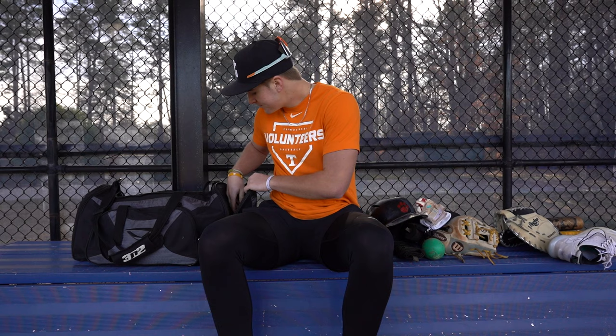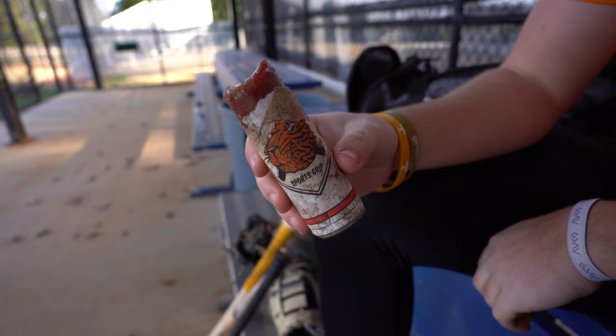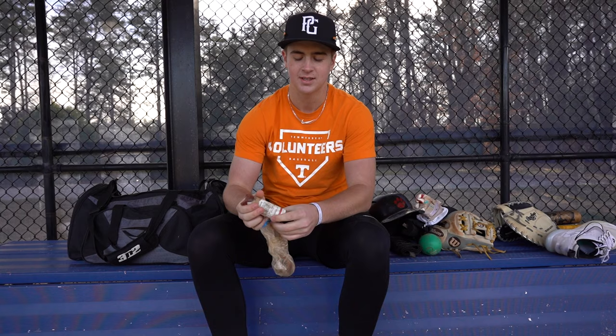I got two things of Tiger Stick in here. This is my go-to pine tar, just throw it on the bat. You know, if you need some grip, just get the bat sticky, so the bat ain't flying out your hands. That's it for that pocket.